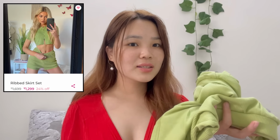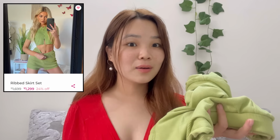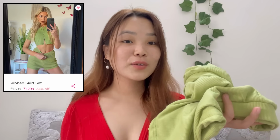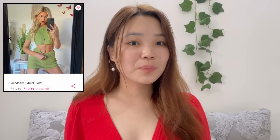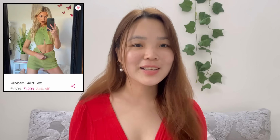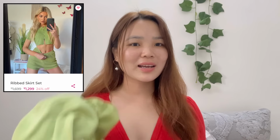So if I'm not wrong, I think I got this set in medium size. Agar maine alag size mein liya bhi hai, then I'll, you know, like mention it in that try on haul ka clips mein. So you can go and check that. And also I got this for 1,299, which I think it's quite a good price. Kyunki the quality is amazing firstly. Aur na like ek top hi aajkal 1,400 aise mein mil jata hai. Then a set ke liye to 1,299, I think it's a good price.